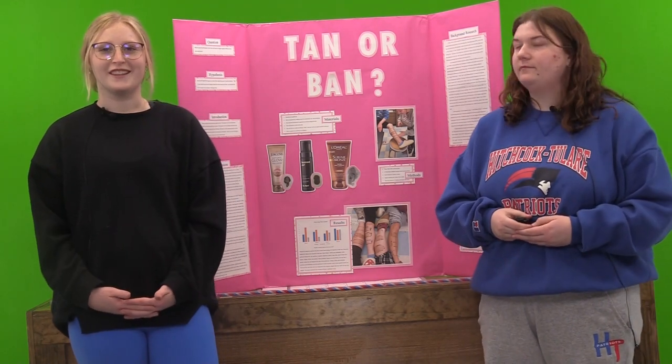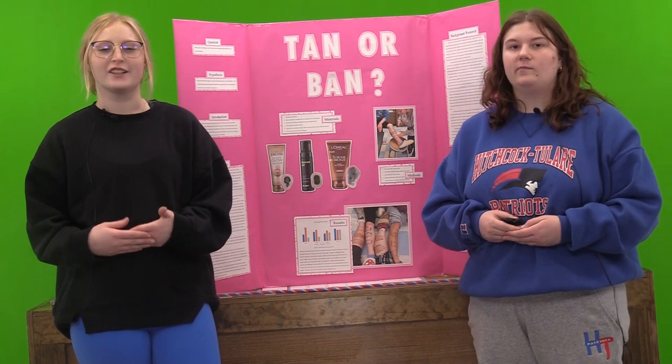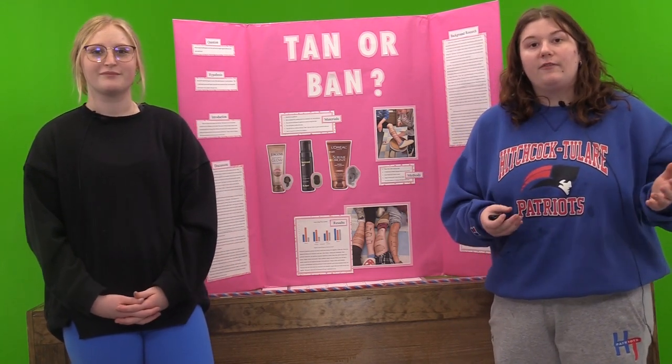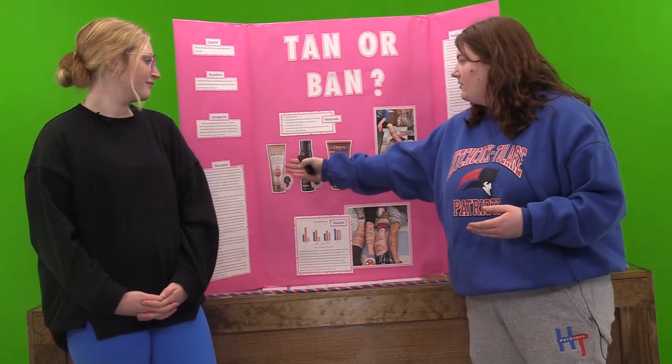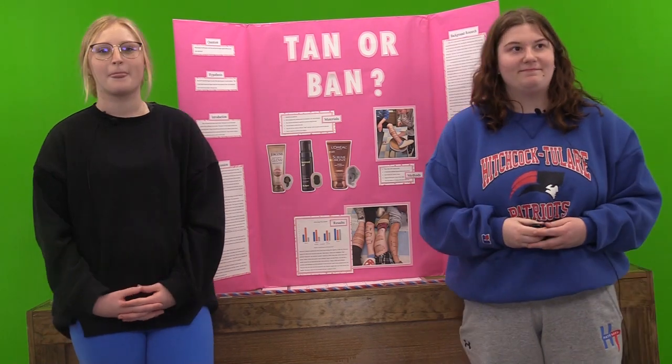Our control during this experiment was that each subject would have their natural skin color exposed along with the self-tanner strips. Our variables were our three tans: Jergens Natural Glow, Tanned AF, and Sublime Bronze from L'Oreal.